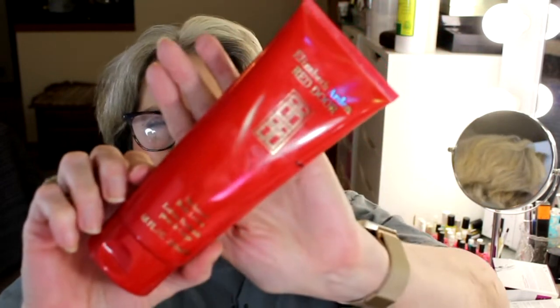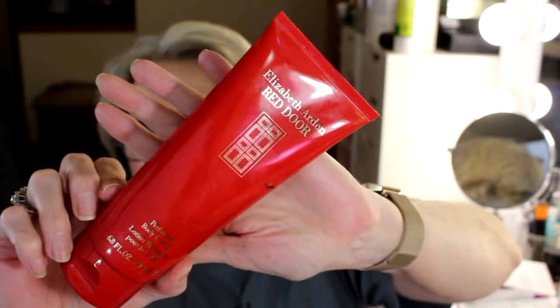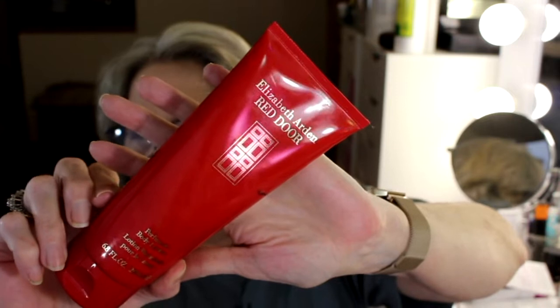So that was very nice, and I was very happy to use that up because I have so much stuff. This I was sad to see finish, and I used every last bit that I could squeeze out of it, and that is this Elizabeth Arden Red Door. I had a couple of these. This one is the biggest one that I had, and I love this stuff.